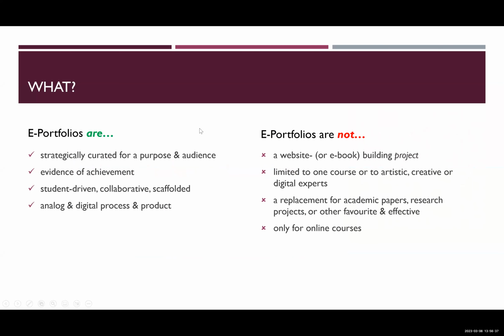So before I move on, I just want to define what e-portfolios are and are not. And really, they're a strategic curation based on a purpose and audience, and that can also lead to evidence of achievement. And in my case, it's achievement of course learning outcomes, but I really leave it to students to add to their e-portfolios as they like. So they are driven by students. They end up being collaborative throughout the 15-week semester, and they're scaffolded heavily by me with lots of examples and little mini just-in-time workshops as needed.